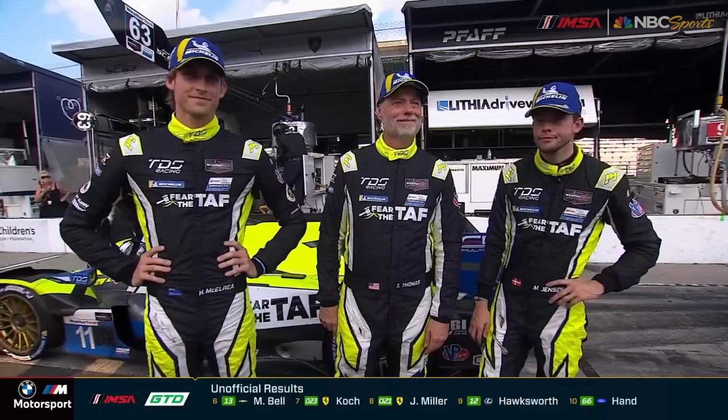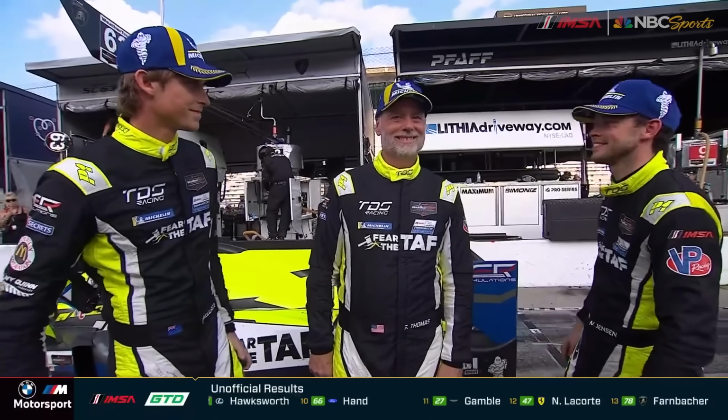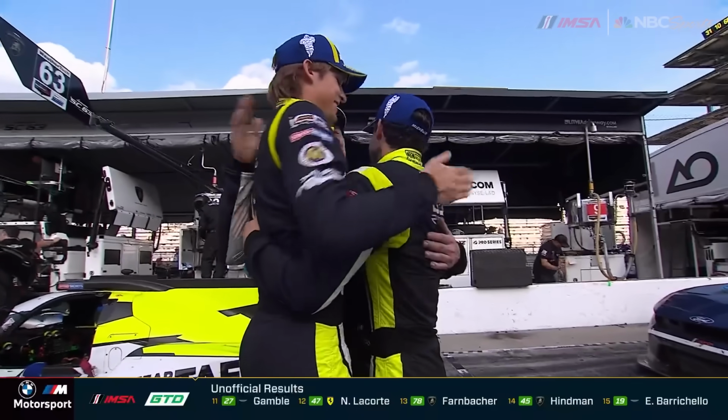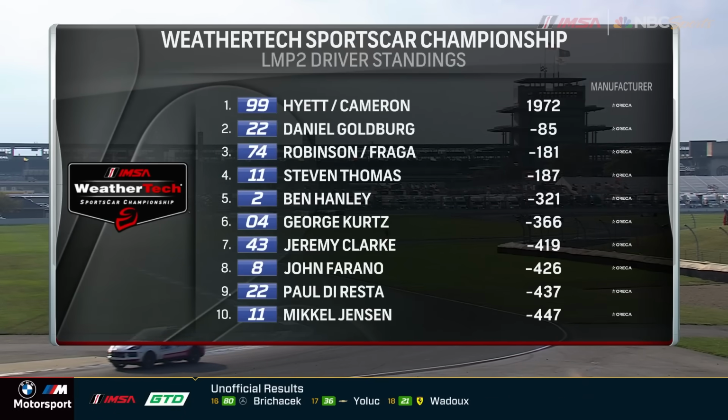Congratulations. What a special day of racing here at Indianapolis Motor Speedway. Tell you what, to go 3 in a row is pretty impressive indeed, especially the last 2 races being the 6 hours, those endurance races. Anything can and will happen. Here's a look at the points.